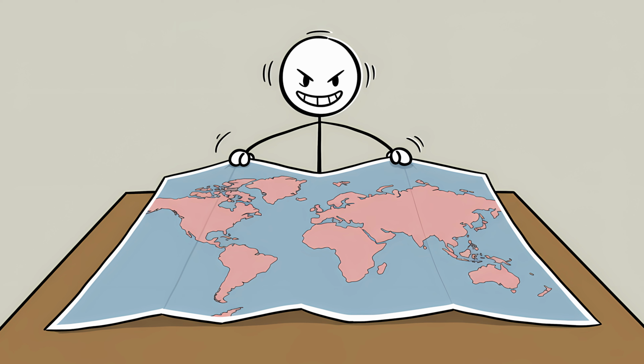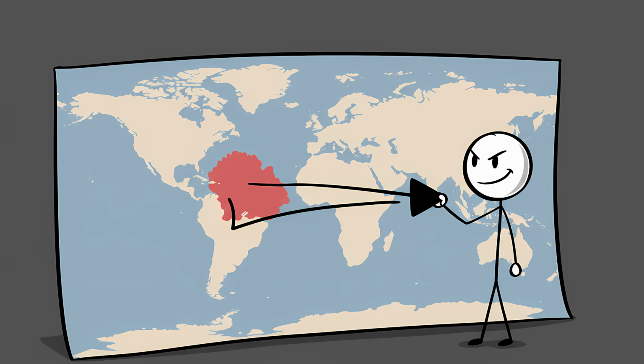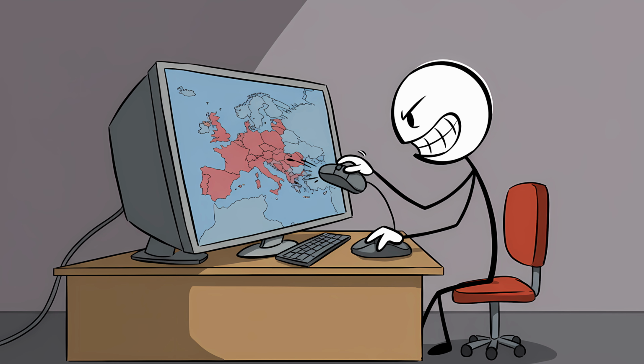That's the sinister power of cartography. If you control the map, you control the story. To the outside world, it screamed intimidation. To the inside world, it screamed destiny, all from a few stretched borders and oversized arrows. Basically, Nazi maps were the Photoshop liquefy tool set to maximum evil.